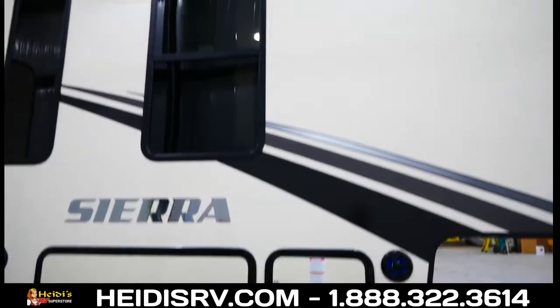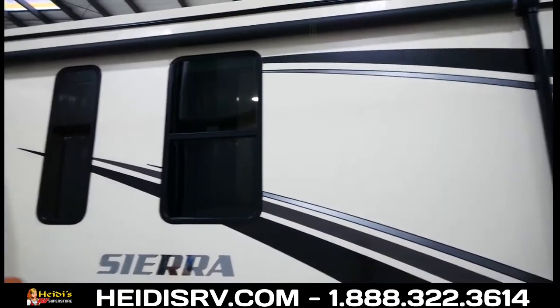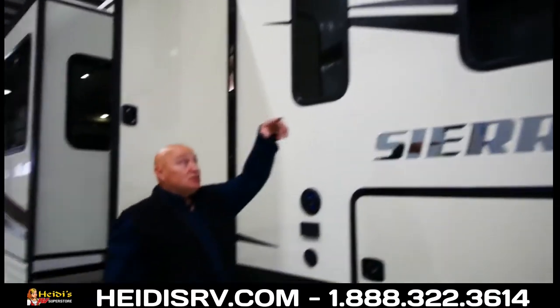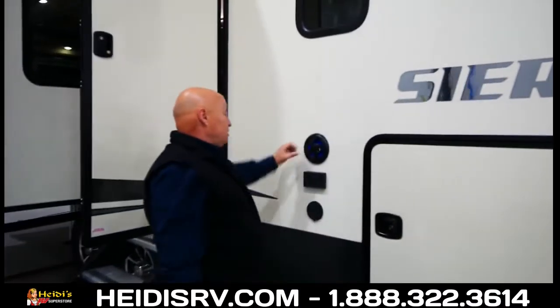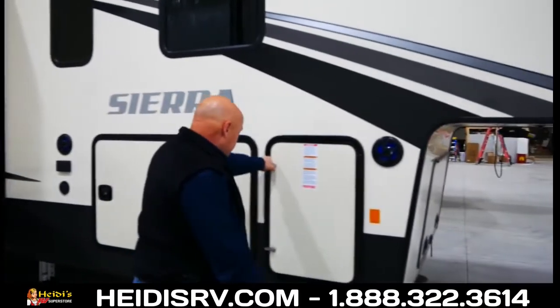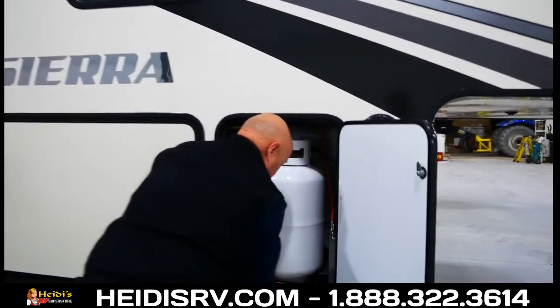If you look up above, you see our awning. We use A&E awnings, and it has an LED light strip the length of the awning. Along with turning your light strip on up here, your speakers will come on blue. They are marine speakers.